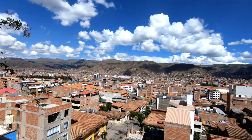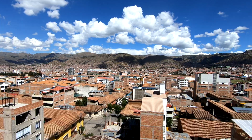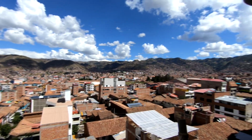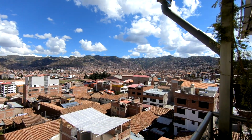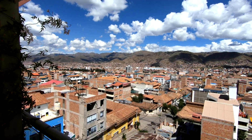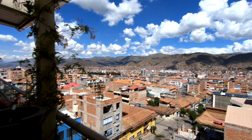$5 million to the first person who can guess where we are. I don't know if they can see it on here though. I'll give you a hint: we're below the equator, south of the equator. And I'll give you another hint: it's Latin America. We should do a helicopter ride. They're probably not that expensive. I bet they are.